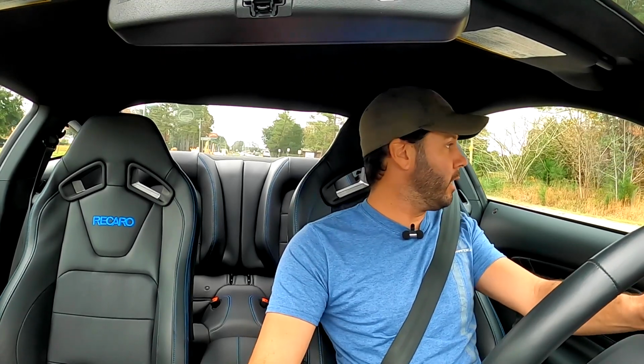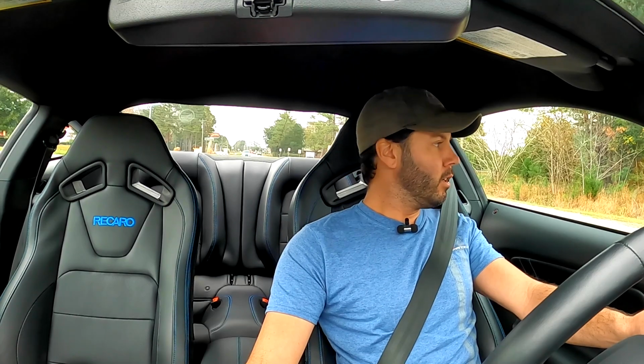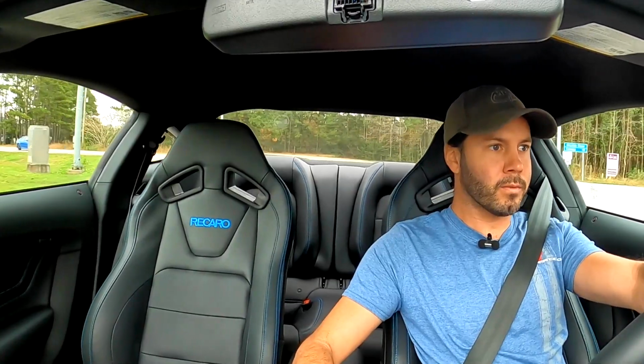Of course, the first thing we're going to do is come up to a stoplight, but that gives me an opportunity to go ahead and put it in Sport Plus mode, because to me, Sport Plus on this car is essentially the only mode you need to leave it in. I think normal mode is just too tame. Sport Plus seems to crisp up the steering, suspension, and throttle exactly to where it needs to be. We'll just go out on the back road here.